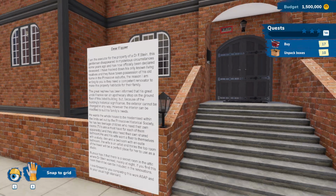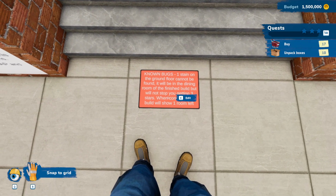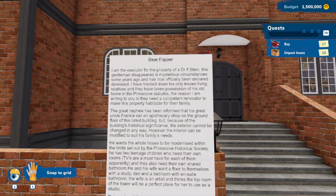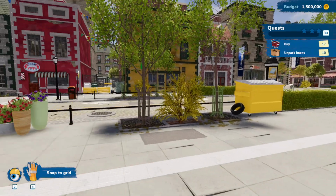And you leave these signs. I love this. Known bugs. One stain on the ground floor cannot be found. It will be in the dining room of the finished build, but will not stop you from getting 3 stars. When complete, the build will show 1 room left. Okay, let's read this. Where are we? We're downtown. Okay.